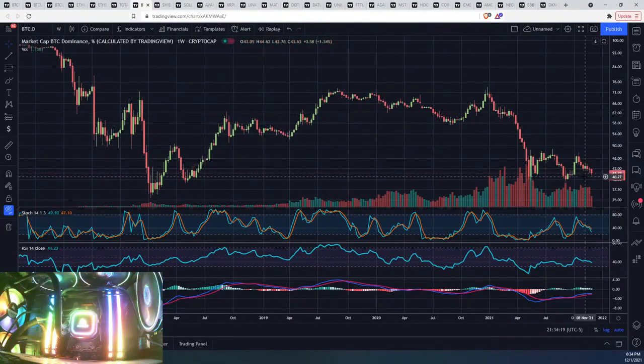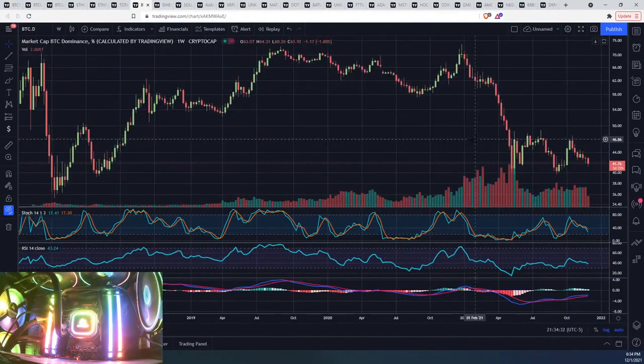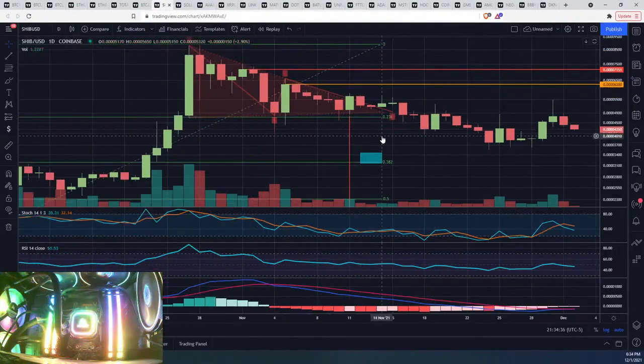If it finds support right here and starts bursting to the upside, the area to watch is 47, because that's going to give us a potential triple bottom or head and shoulders type pattern, at which point we've probably already topped out and Bitcoin's going back to like 60% dominance. But it's at a decision point, inflection point, whatever.